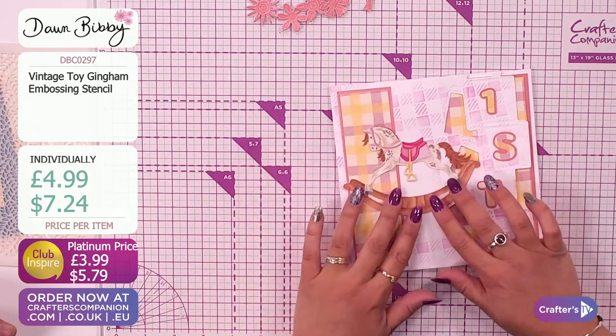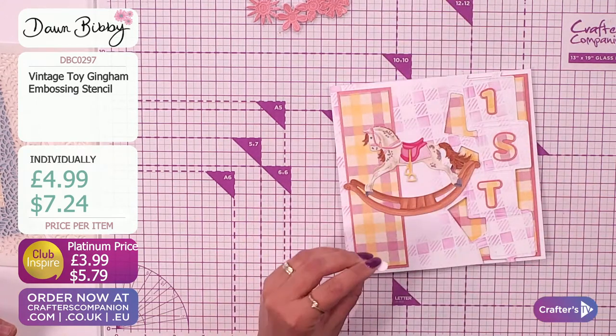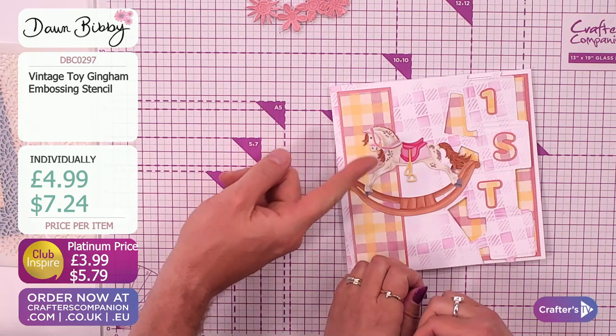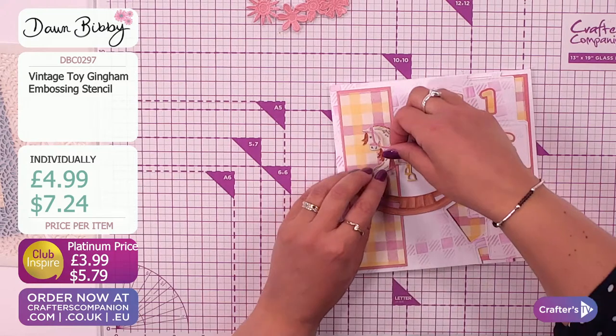Cute. What was your rocking horse called? Neddy. He was grey with a black mane, and a little red nose, funnily enough. Aww. I used to love him.